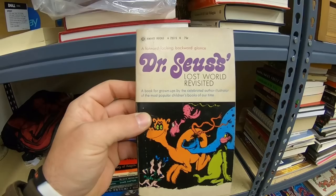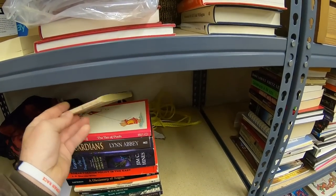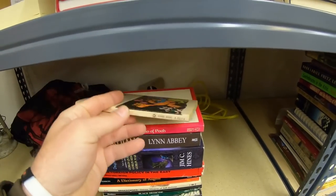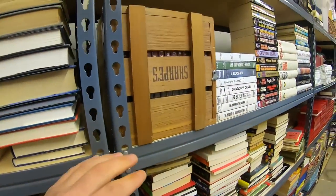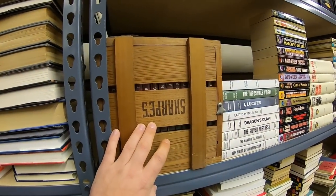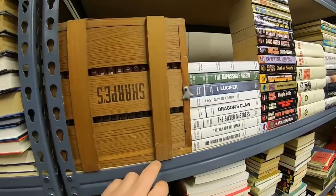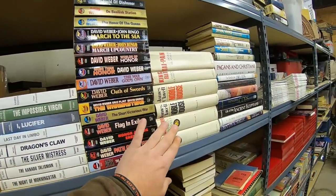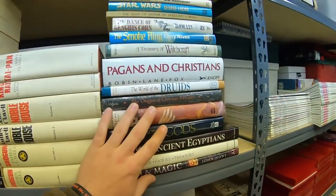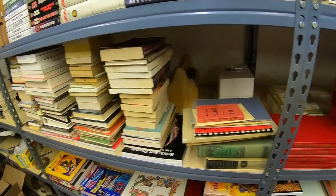So this is an older Dr. Seuss book here. And the Tao of Pooh. A bunch of different books here. This is a DVD box set. It's comped out at about $100 on eBay. This I plan on selling as a lot on eBay. This is a lot. This is a lot. These are just singles. I've just got them stacked up here. A whole bunch more books to send to Amazon.